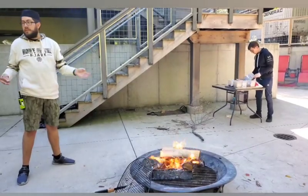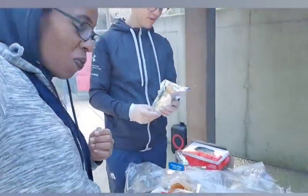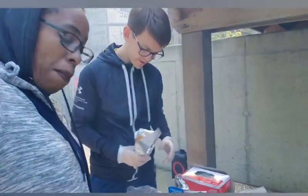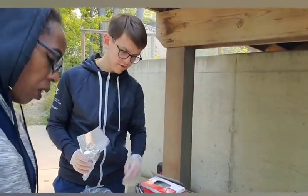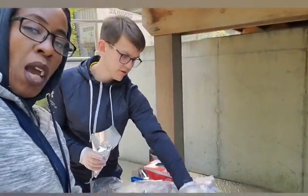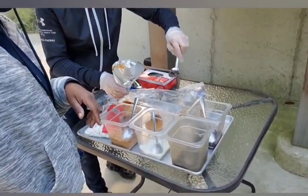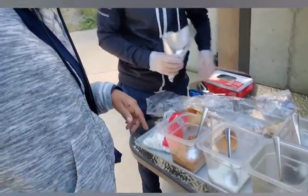Yum. So, let's get marshmallows, coconut, chocolate, and finish it off with more marshmallows.